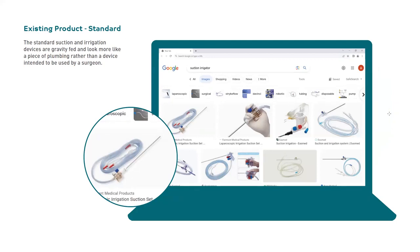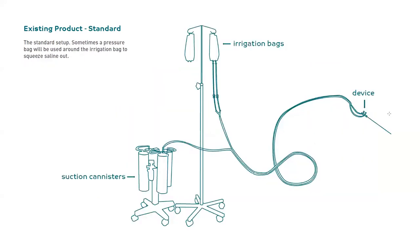And how it's used in surgery, it's got a lot of tubing, and there's some standard connectors to an irrigation bag that's on a pole, and a suction canister. So that's your suction and that's your irrigation. The power of that irrigation is gravity fed. So the higher the pole is, the faster it'll go. But you can only set the pole so high because nurses aren't that tall.